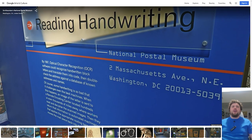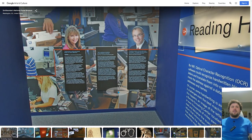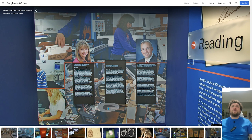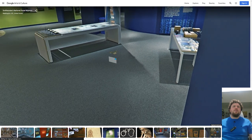Reading handwriting, optical character recognition software can read handwritten letters and translate them into code. Check the address again. Check it against a database of addresses. This is neat. Engineering is a field where young people can make a difference. Okay, so a few postal people.